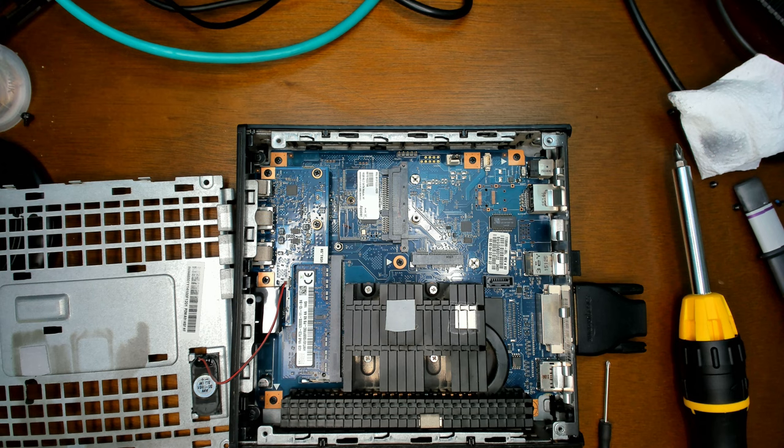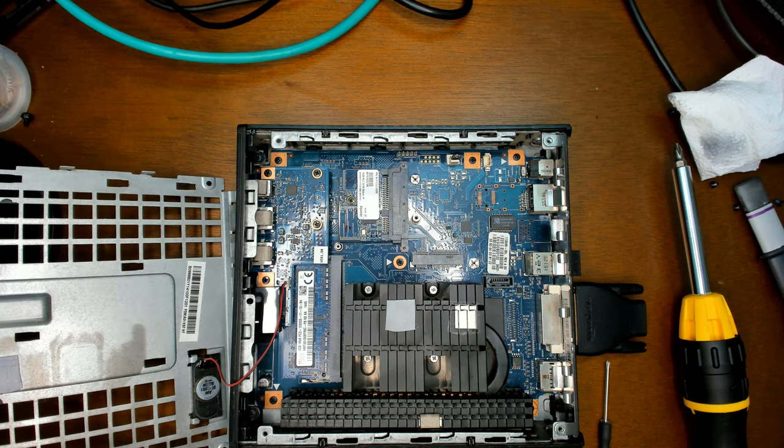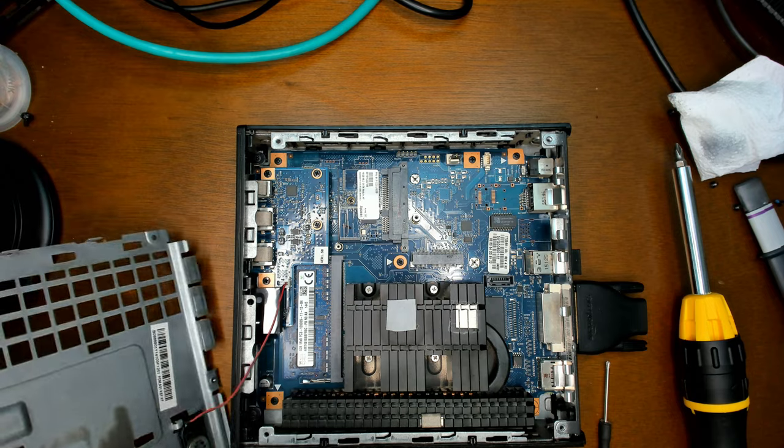So now that there's not much else to show, I'll close it up and we'll boot Linux on it and see how that goes. And probably I'll then install an updated image and actually go ahead and install Linux. Should be fun.